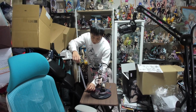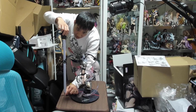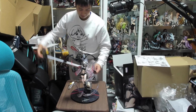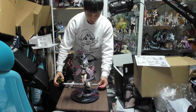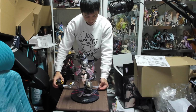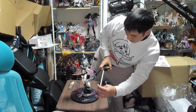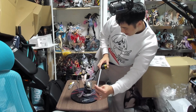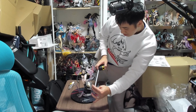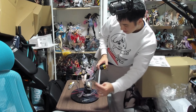I'll give you the dimensions now. So from top to bottom, which is the main measurement you guys will need to know, I would say she's about, you're gonna need at least 45 centimeters. Her base is around 25 centimeters. Her depth, with that glowing spike on the back, you're gonna need about 31 centimeters.